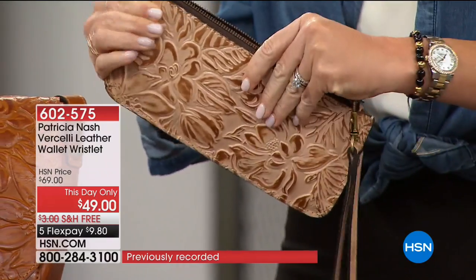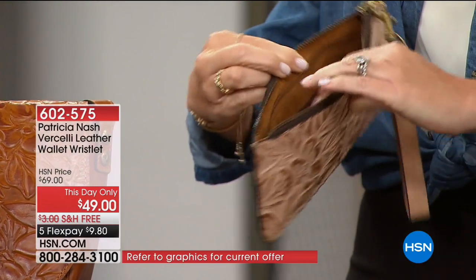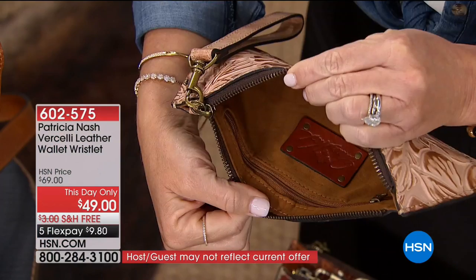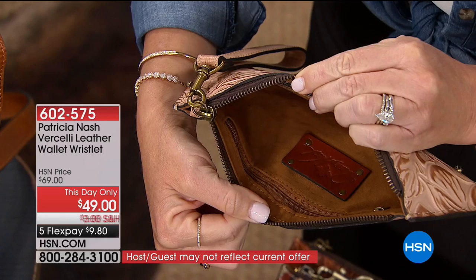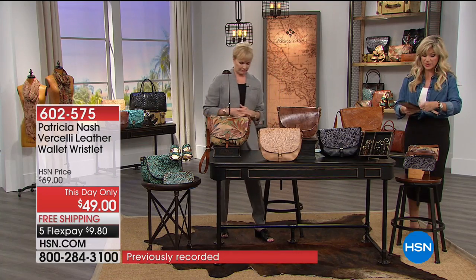Look at that beautiful wallet. Now, this is a great wristlet because it can be like a clutch as well as a wallet. Look at that. It's got the credit card wall and the back wall. Generous one. Okay, we're going to talk a little bit more about this coming up. We just wanted to let you know that this is also available. So again, it could be your wallet, it matches the bag, same exact colors.